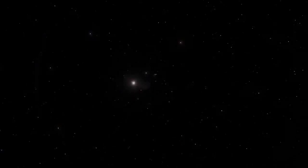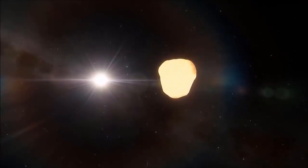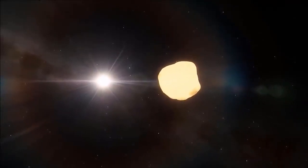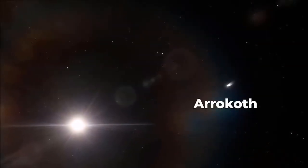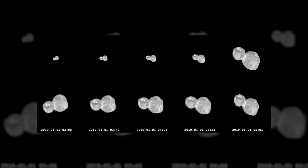There are other objects in the distant region known as the scattered disk, such as dwarf planets like Eris, which is roughly the same size as Pluto, and Sedna. Eris is currently about 95 astronomical units from the Sun. However, its orbit will take it back to the Kuiper Belt a few hundred years later before it leaves.